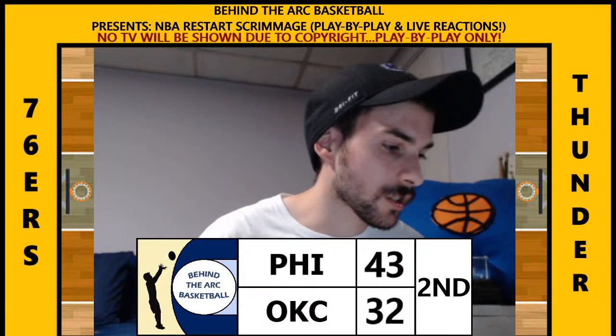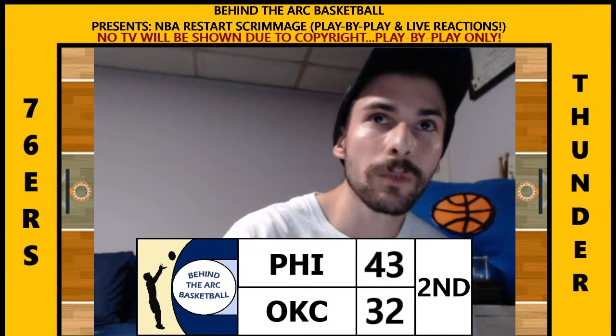We got free throws coming out. Gilgeous-Alexander. He's looking good so far for the Thunder. He's at the line. First one's up. First one's good.